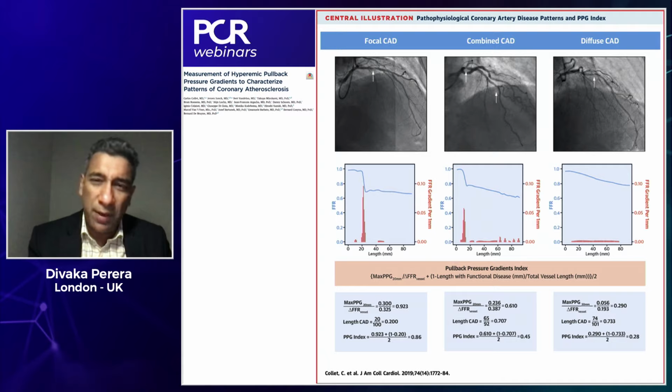Now, we can quantify this, but really, this is very subjective. And a huge advance has been made in coming up with a quantitative index which can characterize these. And this is called the PPG index, made up of two metrics, which we'll hear about. But essentially, a low value, which you can see on the right panel, is characteristic of diffuse disease, and a high value, closer to 1, very suggestive of focal disease.